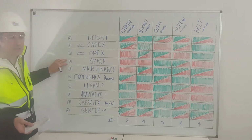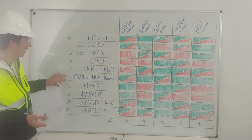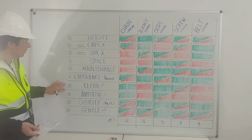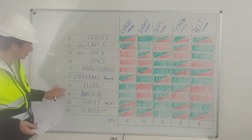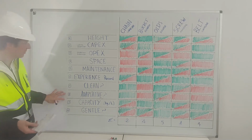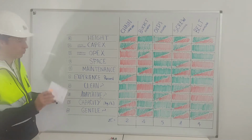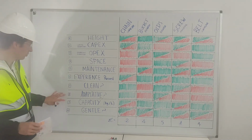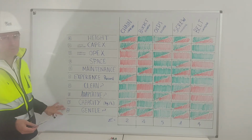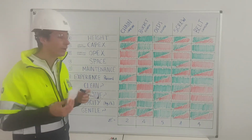space that the machine takes up; maintenance; experience, track record, so to speak, for how long the invention has been going on in the industry; cleanliness, so to speak, how clean it is; adaptive, if it is easy to convey to the right spot, or it can only go in a straight line, so to speak; capacity, how much product can it convey per time; and does it convey the material in a gentle way.